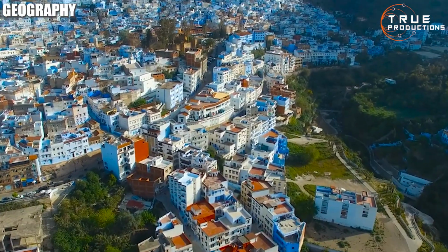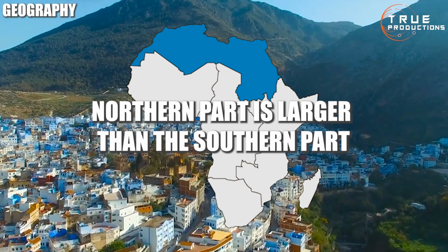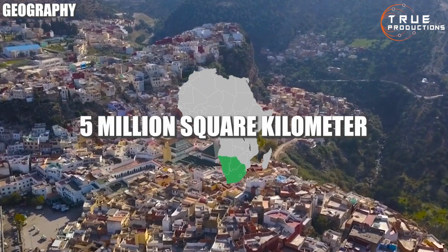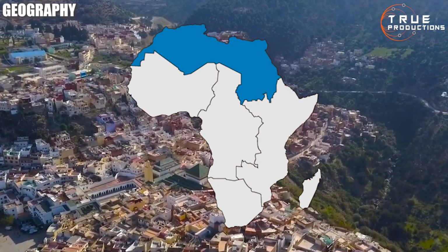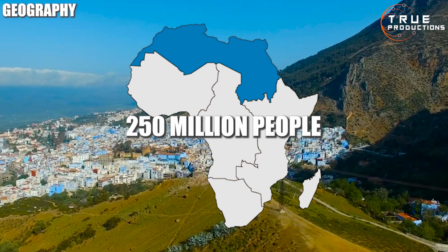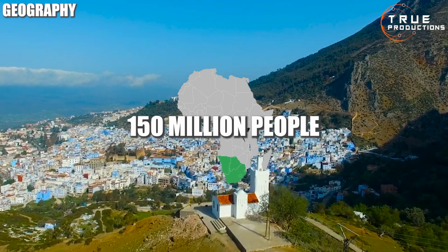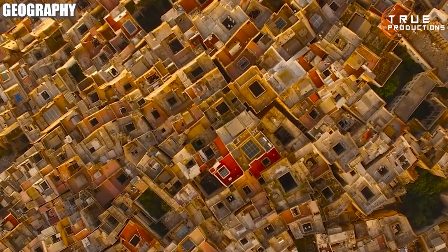In terms of land area, the northern part is larger than the southern part. If you combine all the countries in the north, you will have a total area of over 8 million square kilometers compared to less than 5 million square kilometers in the south. The northern region has a combined population of over 250 million people, which is almost double the population of southern Africa, which stands at slightly over 150 million. So when it comes to size and population, the northern part of Africa is larger by a landslide victory.